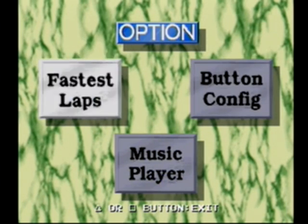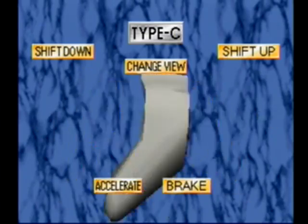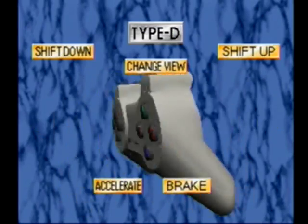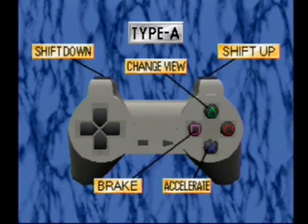So let's just get through this, that way we can just get to the game. So this is just a fast lap thing. You can load or save your memory card information that shows your best times. This is just your controller configuration screen. You can switch between four different layouts from A to B. I prefer A. It's pretty standard and self-explanatory.